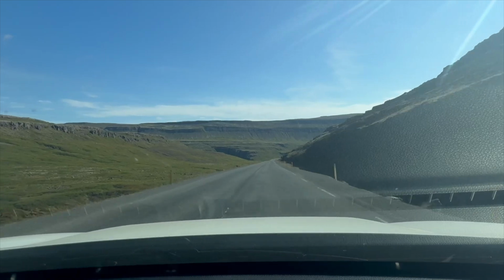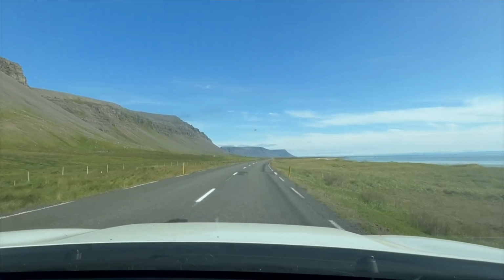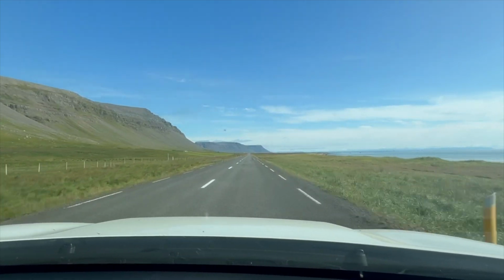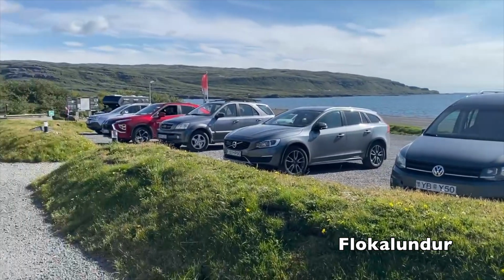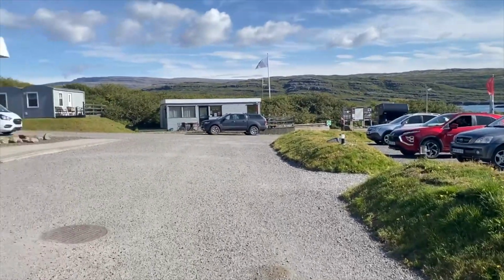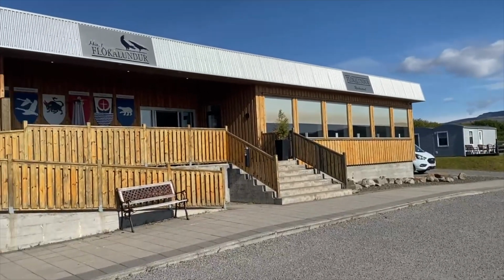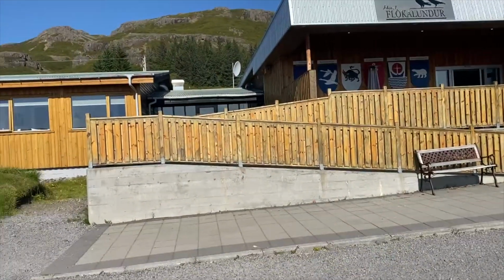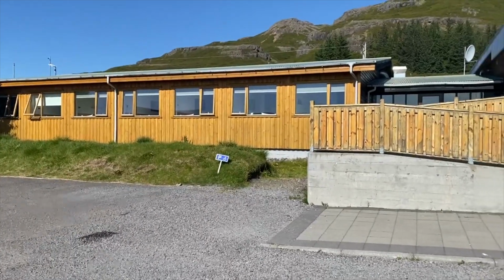The next stop, a small yet welcoming hotel nestled in the remote corners of the Westfjords. Although we arrived just a little too late for their lunch buffet, the restaurant offered a solid backup: hamburgers and fish and chips. Simple but satisfying after a morning of exploration. It was here that we also filled up on gas, always an essential part of a road trip in Iceland, especially when you're covering long distances across rugged landscapes.